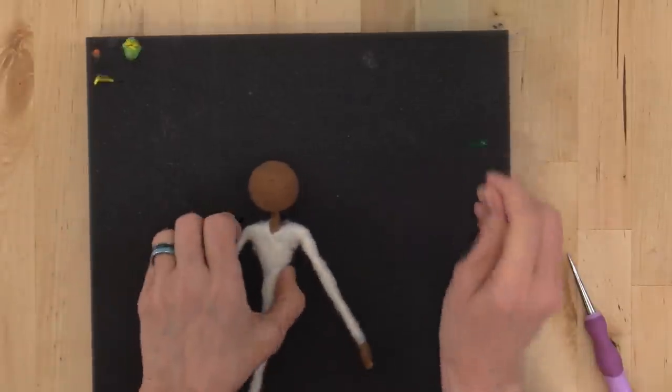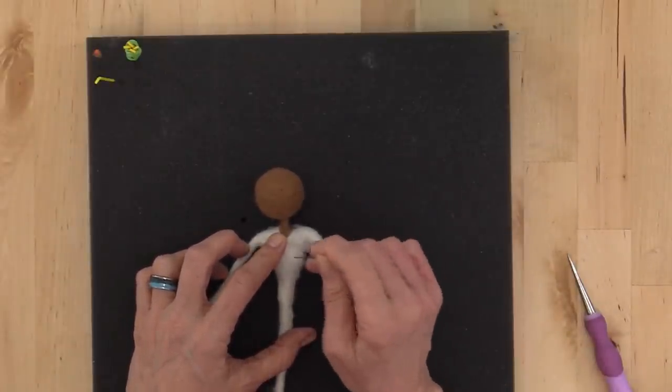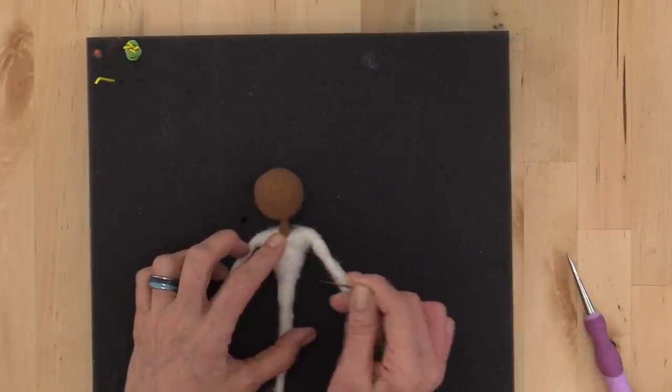Now we want to add our hair. I can hardly stand looking at her. It's driving me crazy, it's driving me nuts that she's not finished. Yeah, I don't know what to do about that.